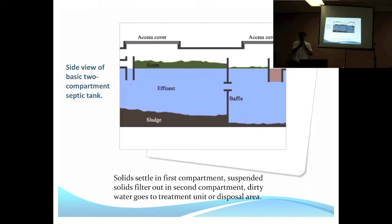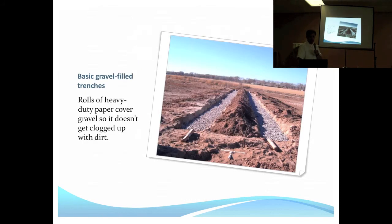The black water collects in the second compartment, and that's the water that goes out into the disposal field. So as you can see, that sludge is going to build up on the bottom. As that builds up, the ability of the tank to do its work to treat the sewage decreases. At some point, that sludge would fill that compartment, providing no place for the bacteria to do their work, which is just another reason why you want to pump out your septic tank periodically.